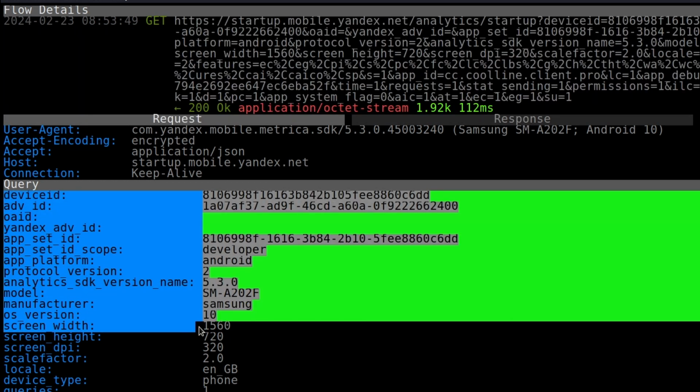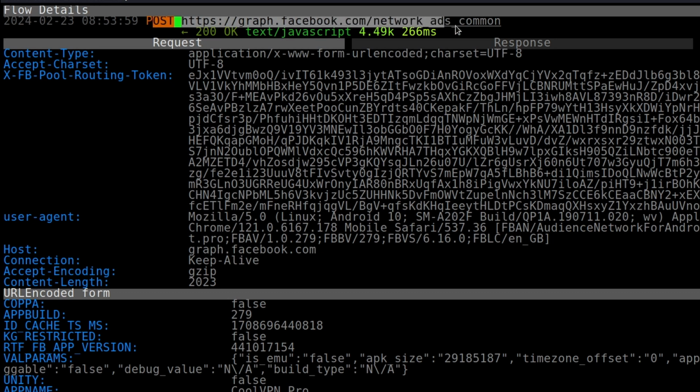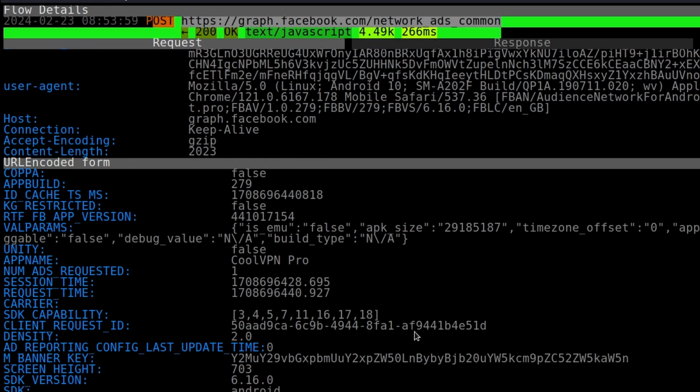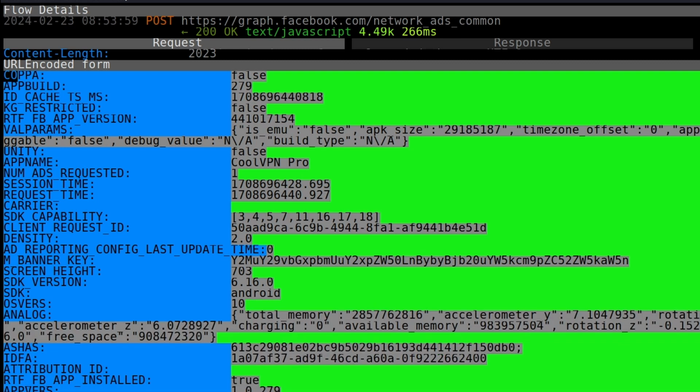Again, we can see that Cool VPN Pro is sending details about my device to Yandex, as well as my unique Google Ad ID. And finally, here we have a request to Facebook that not only shares my Google Ad ID, but also creates another device fingerprint to help track me.